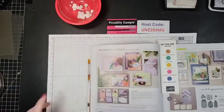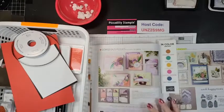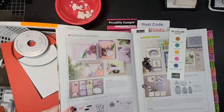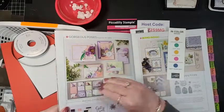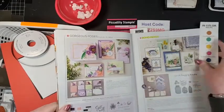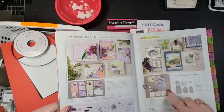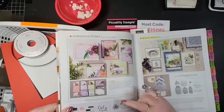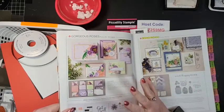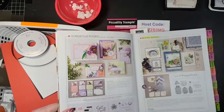So the first card that we're going to make is from our annual catalog, and it's called Gorgeous Posies. It is part of a set, but you can buy the stamp set separately. On this one, it's a bundle, it's a melody, so this one has it all included, but this is separate. I think people pass this one up, but it's actually one of my favorite sets. So I want to show you a card with this.